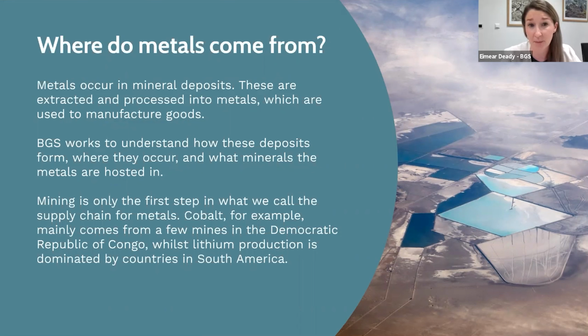Mining is only the first step in what we call the supply chain for metals. Metals such as cobalt come from a few mines in the Democratic Republic of Congo and a couple of other mines across the globe, while lithium production is mostly dominated by countries in South America. Rare earth elements come from China mostly, and things like nickel, graphite, and manganese are produced much more widely across the globe. Another aspect of the work we do at BGS is to look at supply chains for lots of different commodities to understand what is happening globally.